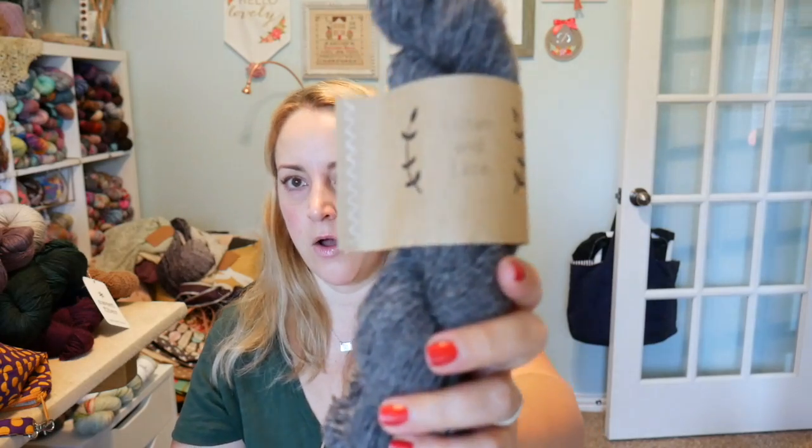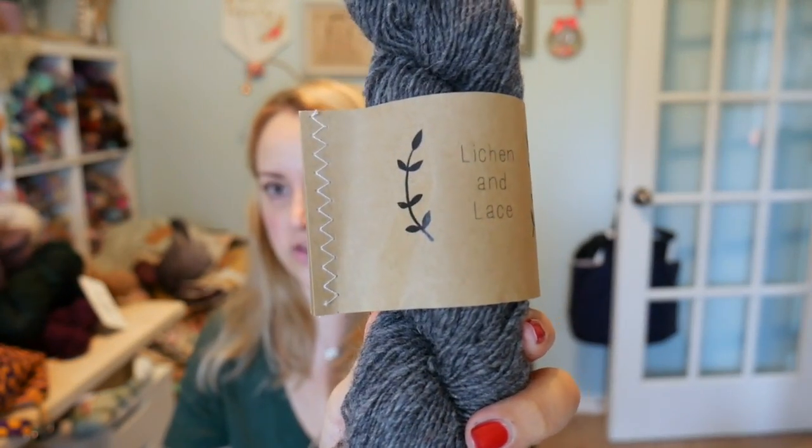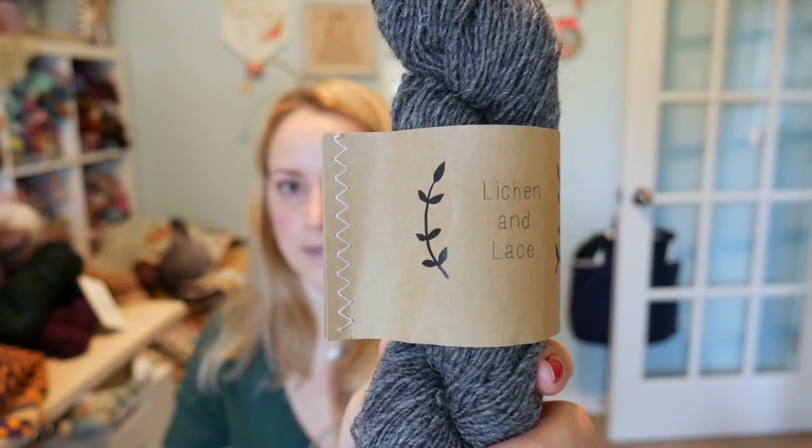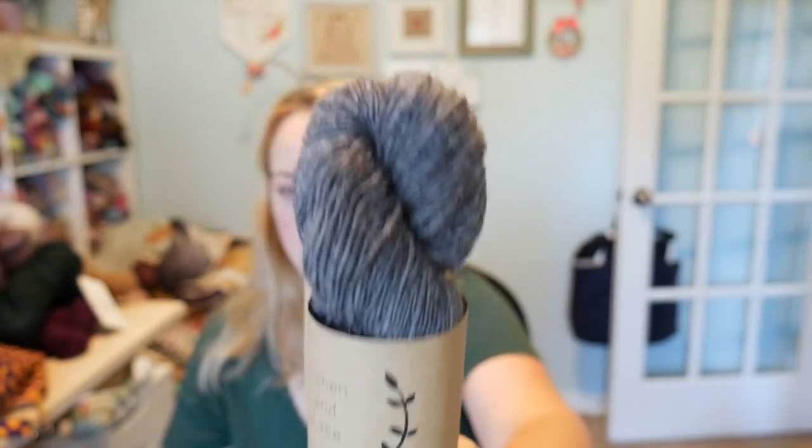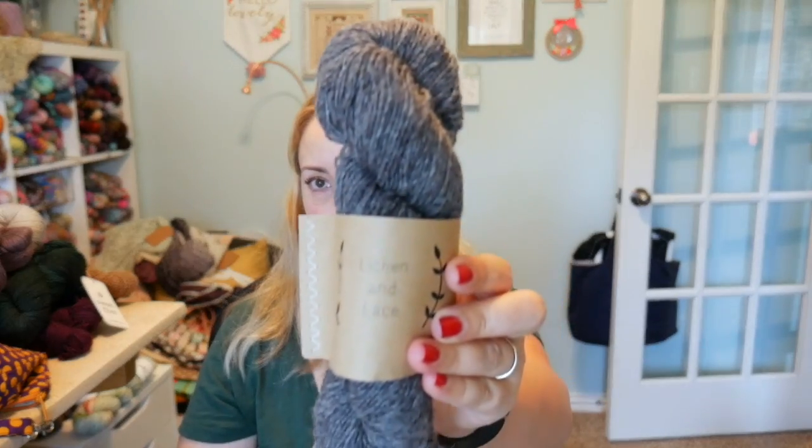Okay, so I got Lichen and Lace. Oh my gosh, I fell down the rabbit hole in this place. Lichen and Lace has this, I don't know if it's new or if it's just different, I don't know. But first of all, how can we not all be enamored with this label and the fact that she zigzags everyone? That's kind of insane. This is a rustic Heather Sport 100% Canadian wool. It is a rustic sport weight yarn. This is in the ash colorway. It is dyed. It is not the natural color of this wool.